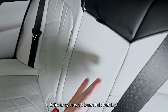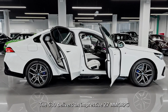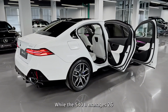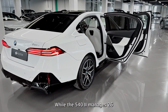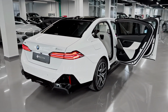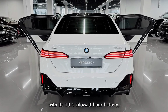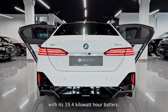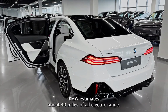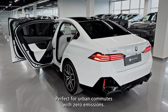Efficiency hasn't been left behind. The 530i delivers an impressive 27 mpg city and 35 mpg highway, while the 540i manages 26 mpg city and 33 on the highway. As for the plug-in hybrid 550e, with its 19.4 kilowatt-hour battery, BMW estimates about 40 miles of all-electric range, perfect for urban commutes with zero emissions.